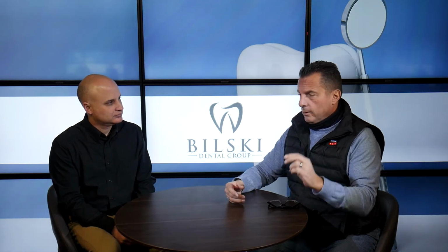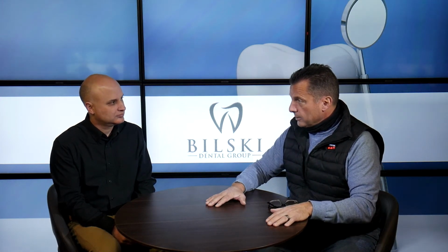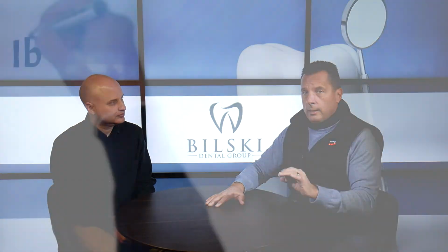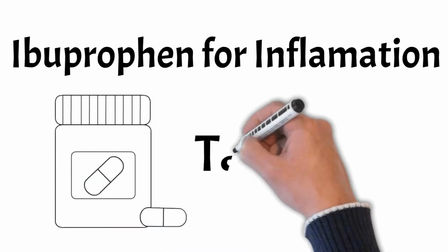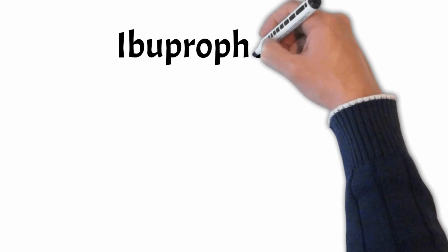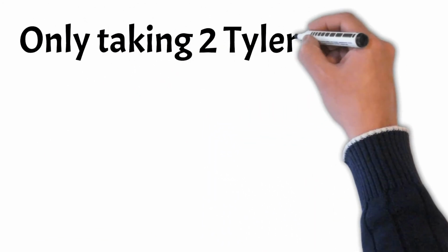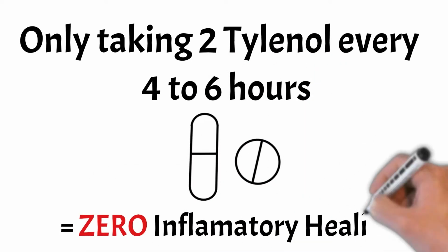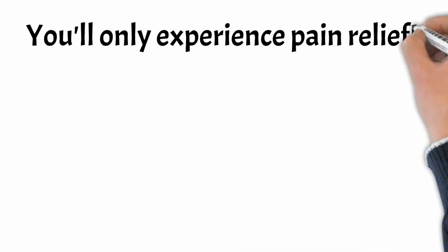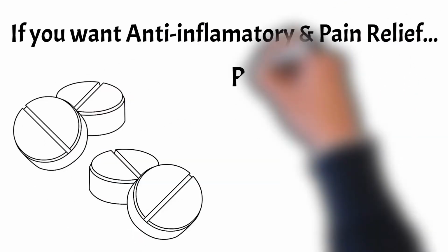The critical factor that you have to know is if your body or your physician allows you to take the Advils, the ibuprofens. Ibuprofen works on inflammation. So if you just want to work on the inflammation, that's 3 of those. If you want inflammation and pain reduction, that's 4. You have to take 4 of them. If you only take the 2 Tylenols every 4 or 6 hours or 8 hours, you get 0 inflammatory healing. 0. It's pain relief. So the terms are anti-inflammatory and pain relief.